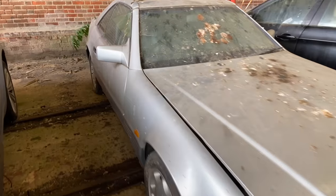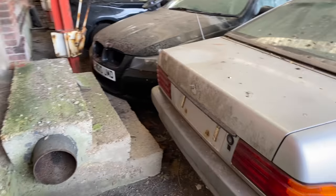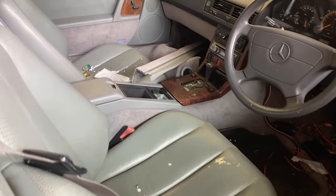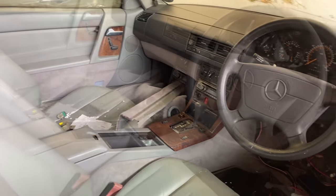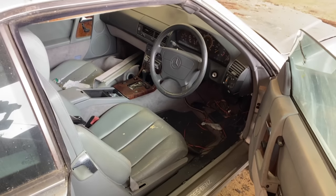Now, is it a 300SL or is it a 500SL? If it's a 500SL, it'll have the V8 in it. The bonnet does look like it's open, but it's covered in bird poo. Look at that, it's got the same colour interior as my old W202. In fact, it looks very similar colour-wise. What's the mileage on it? 108,000 miles, which is nothing for that car. Absolutely nothing.